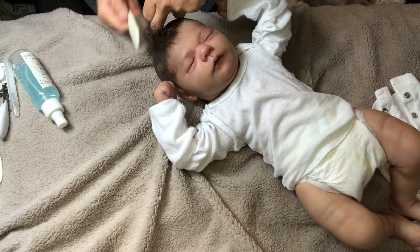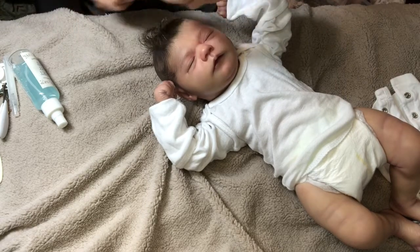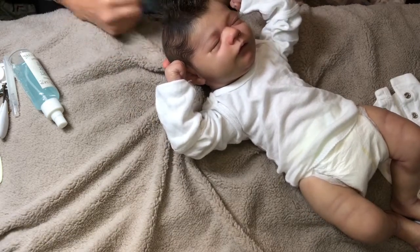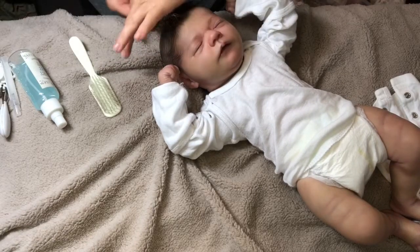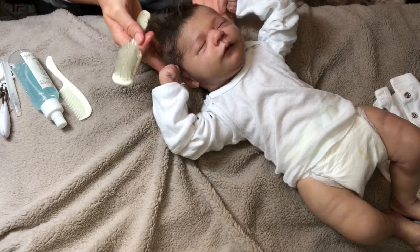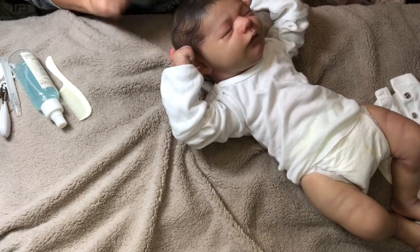There we go, we're combing out her little hair here. She has a combination of brown and black hair, two different hair companies. She's got a little knot here. I don't want to tug it. When you get your baby home, remember, don't tug. Work those. That's what the conditioner's for, to ease the combing. You don't want to tug at that hair. It's not going to grow back, unfortunately.